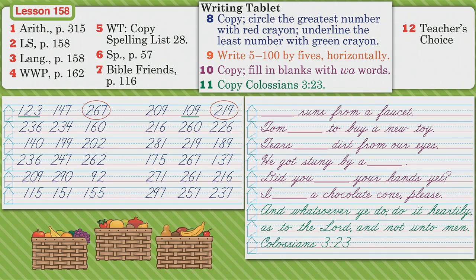Students watching and boys and girls in our classroom, we're ready to begin our seatwork lesson. For this lesson, we'll start with our worksheets of arithmetic, letters and sounds, language, and writing with phonics. When you finish with writing with phonics, I want you ready to write your spelling words. Remember to focus on your ch in church and your ch in patch special sounds.